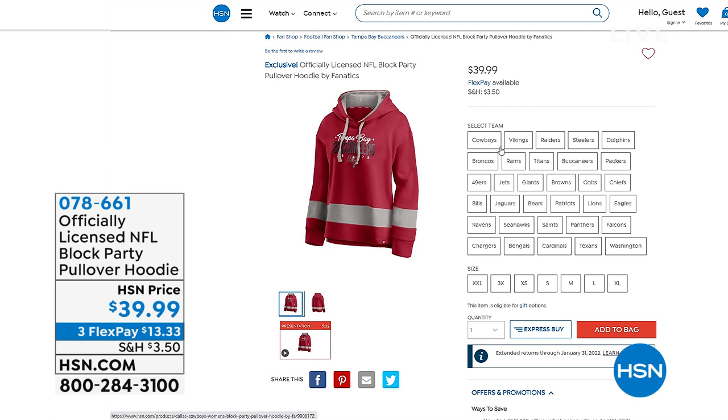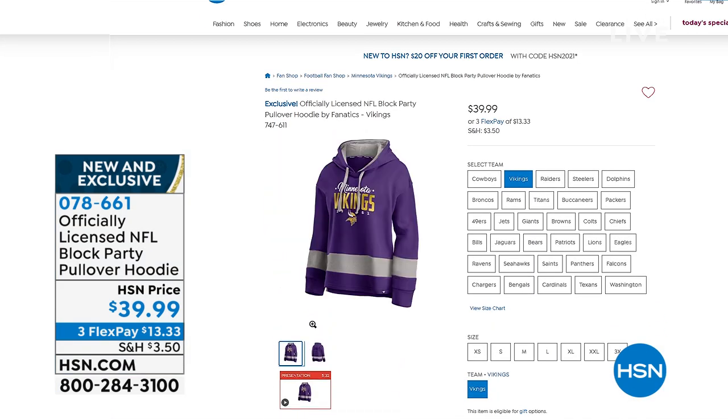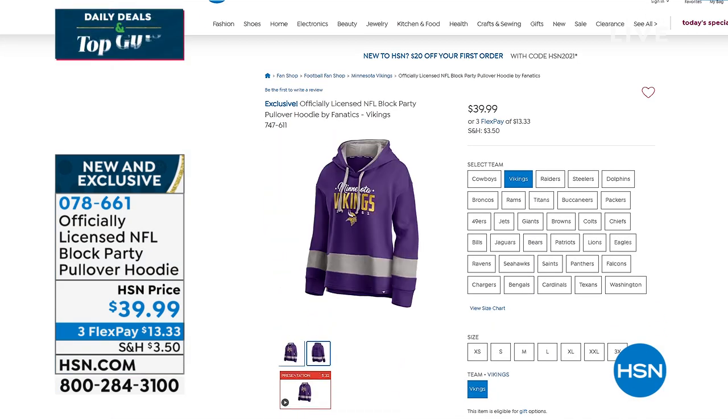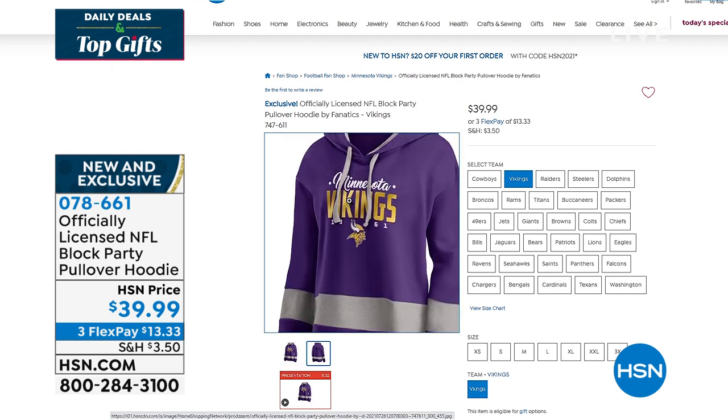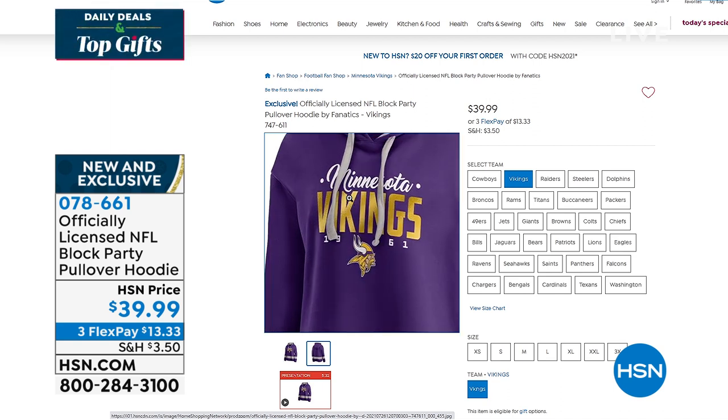It's called the Block Party Pullover Hoodie. It's actually a high-low hem. It's nice and sort of roomy. It's got little slits on the side. Big, those kind of jumbo size sleeves that we love to cozy up in. It's a true hoodie. And then what you can't quite see right there is that the title of the team, like where it says Vikings, that's actually a metallic print. It looks really cool. And of course, very, very comfy, but washing machine friendly.